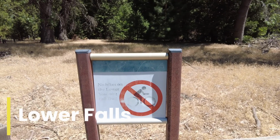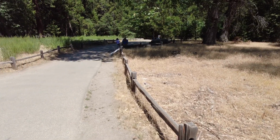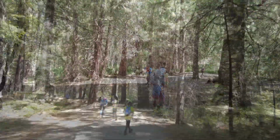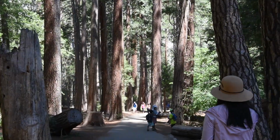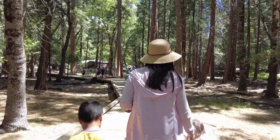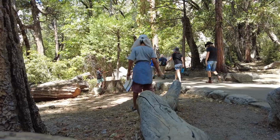We're at the trailhead of the lower falls, and it just makes a loop around here. This 1.2 mile loop trail is generally considered an easy route and takes an average of 24 minutes to complete. It's a very popular area for walking, so you'll likely encounter other people. It's open year-round, but the trail does get icy during the winter months. Dogs are welcome and must be on a leash.